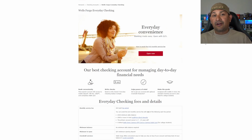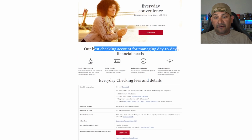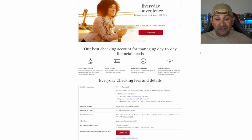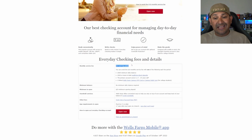However, there's that, of course. But it's billed as their best checking account for managing day-to-day financial needs, and this is one of the simple bank accounts that they have to offer. The monthly service fee is $10. That is one of the bummers behind all of these big banks, if I'm being completely honest. However, to waive the fee is easier than with a lot of other bank accounts out there, because all you need is a $500 minimum daily balance.